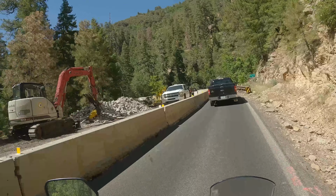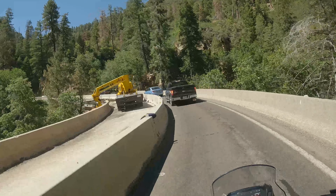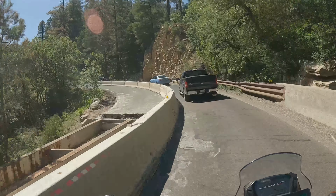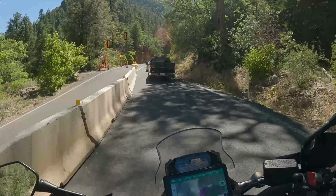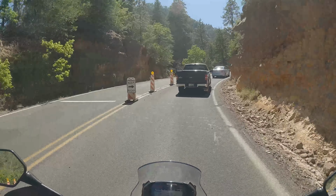Oh, they're working on the bridge. Okay, well, that's good. We want the bridge to be in good condition, don't we? We certainly do. Yeah, look at these curves. Oof. So excited.